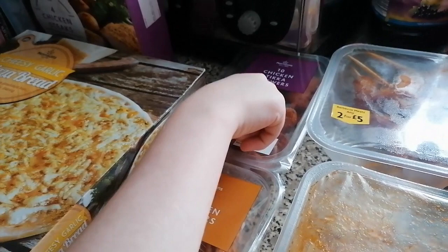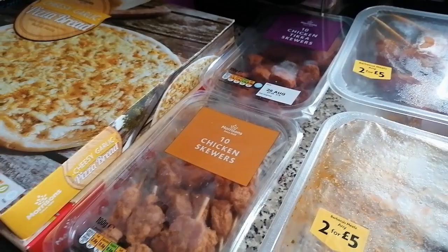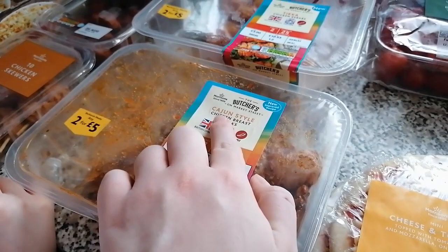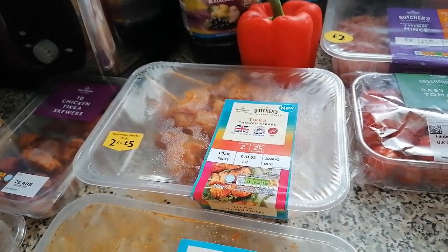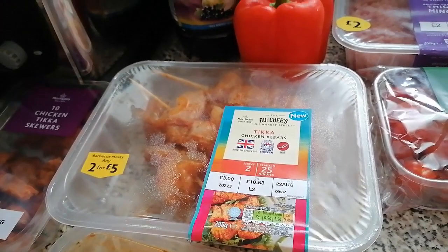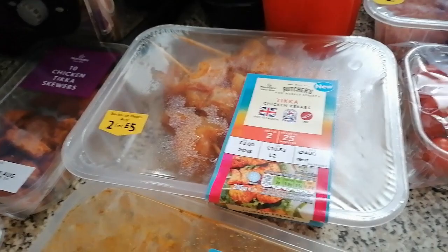We have chicken tikka skewers and chicken skewers, normal ones. What's this? We have some chicken breast steaks, which are, I don't know, Cajun style. And then we have some tikka chicken kebabs. Read it. Kebabs. What do we get from a takeaway sometimes? Kebabs, that's it.